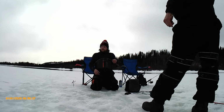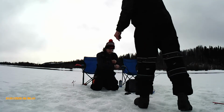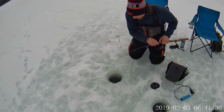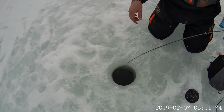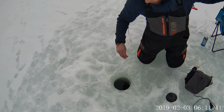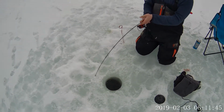Gotta let him unwrap. I think he was tail wrapped. The leader's right there. So he's right there, eh? Yeah. Can you see? Oh boy. Oh man. Yeah, he's unwrapped now, I think. Here he comes. I don't know how big that is. I can't tell, bud. I can't tell at all.